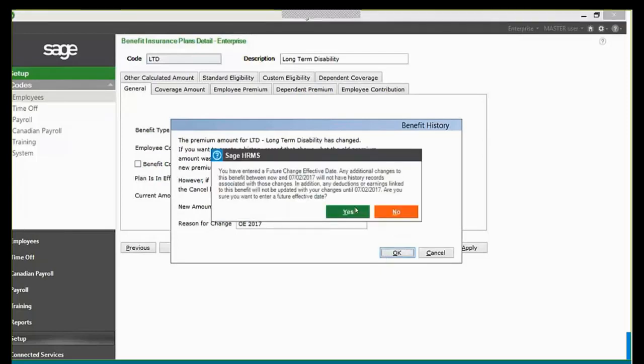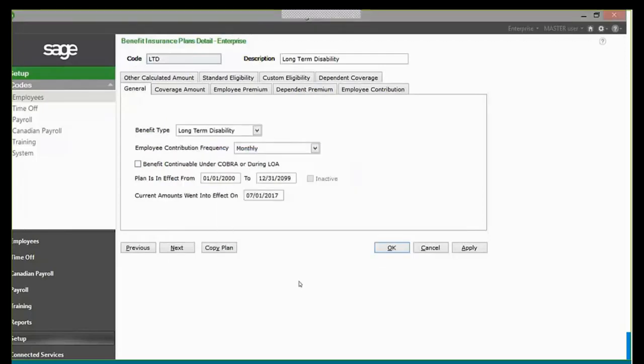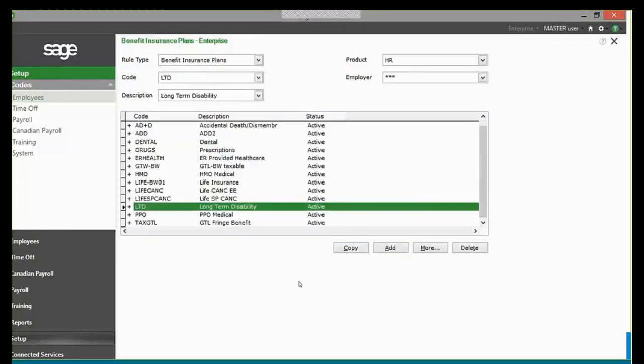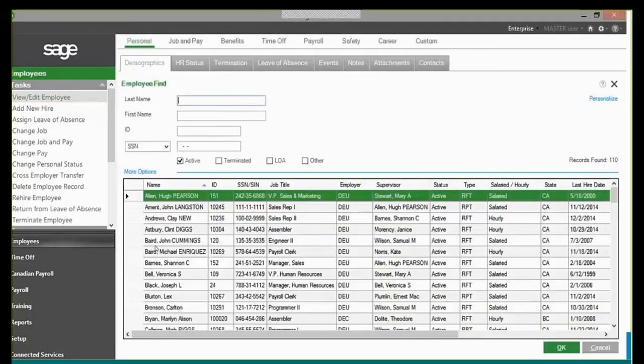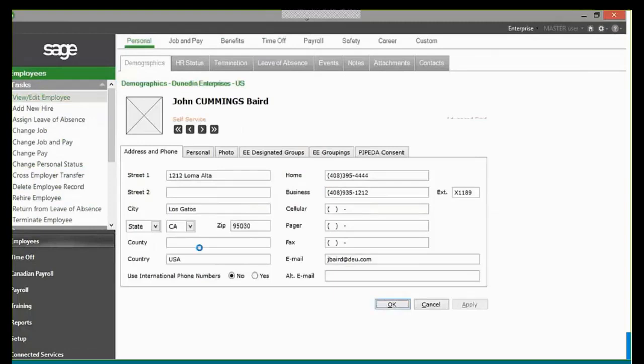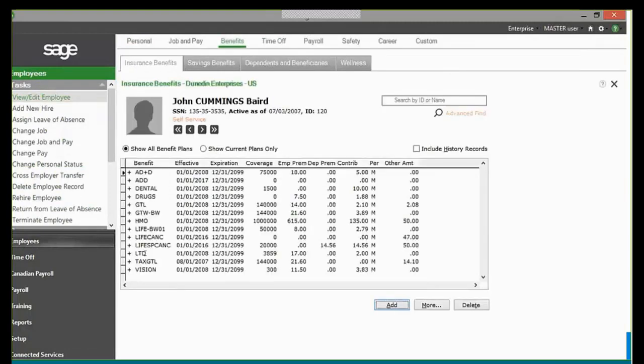A little message pops up asking me if I'm sure, because it's in the future, so I'm going to say yes to that. Then it's going to update everybody's record. We always want to go into an employee record and check that to make sure that your benefit rates are updated. So we're going to go into Mr. Baird and check his LTD.